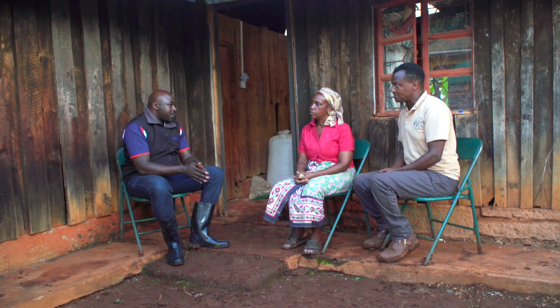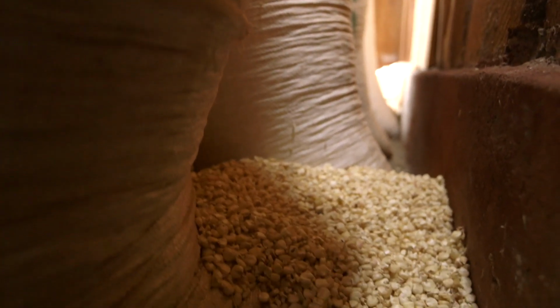Did you see any rodents in there? Yes, when I was going in, I found some rodents lining up and down, and you could see some damage caused along the bags.